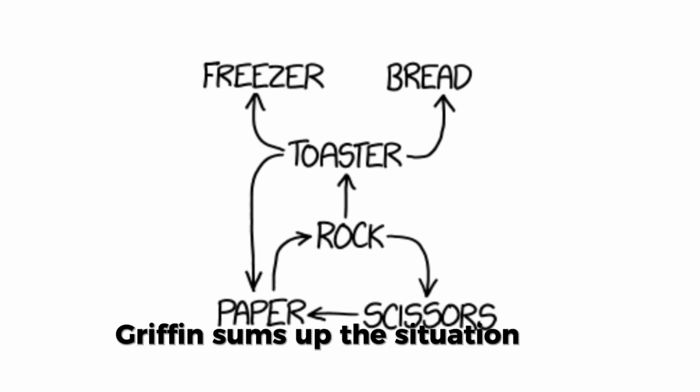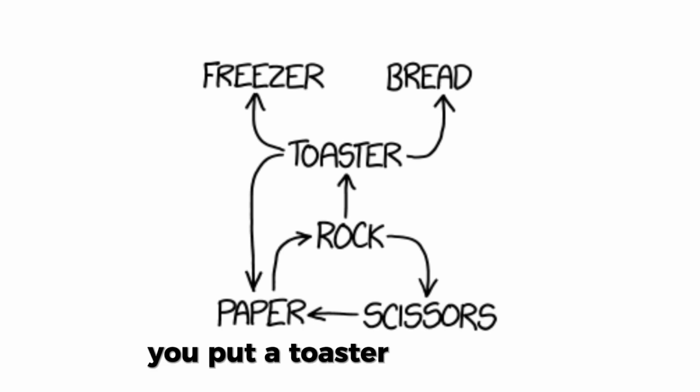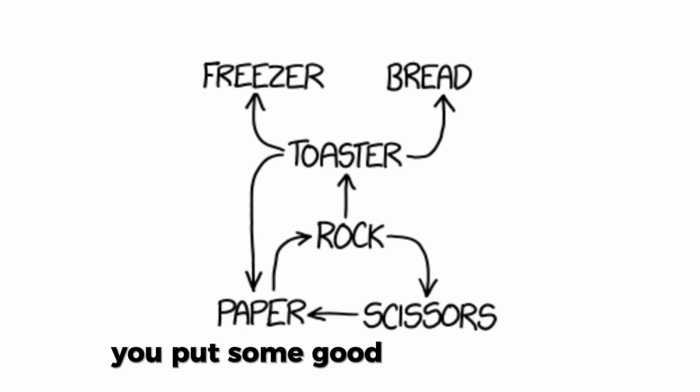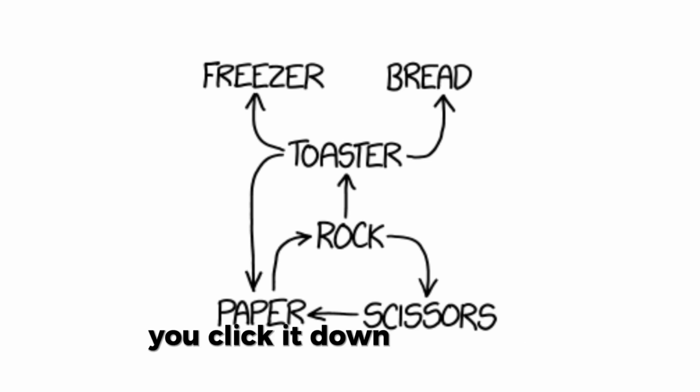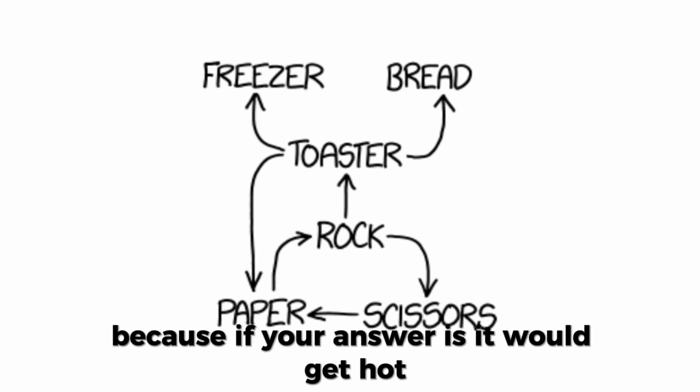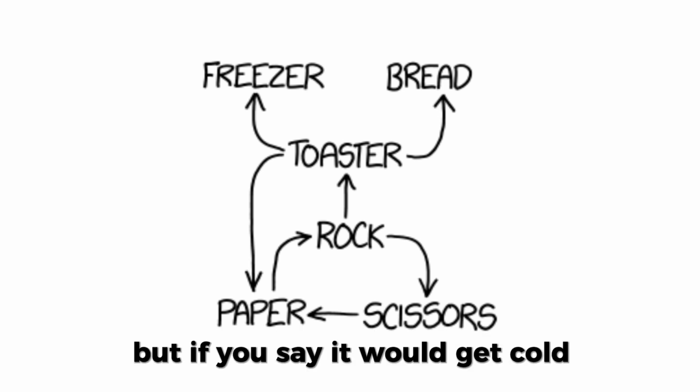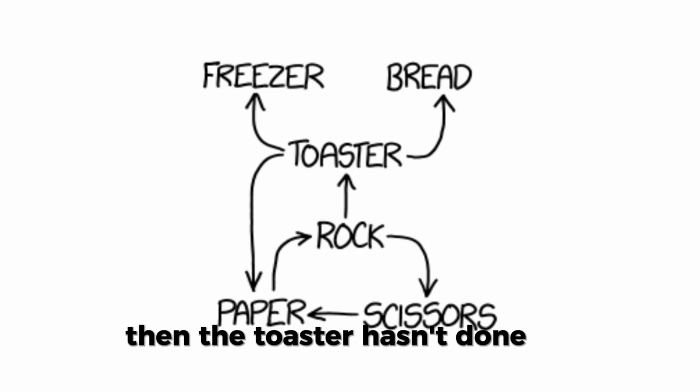Griffin sums up the situation like this. You put a toaster in a freezer. You run the extension cord in there. You put some good bread in there. You click it down. What even happens, right? Because if your answer is, it would get hot, then the freezer hasn't done its job. But if you say it would get cold, then the toaster hasn't done its job.